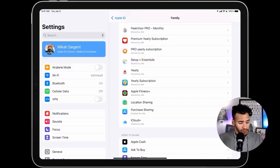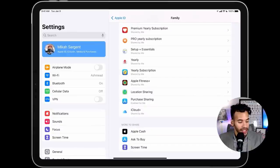Purchase sharing, which is the ability for family members to use one point of purchase for everybody in the family. When they buy, it goes to that. And then iCloud Plus, which is the service that allows for storage space, but also individual custom email domains and some other things, including iCloud's private relay service.